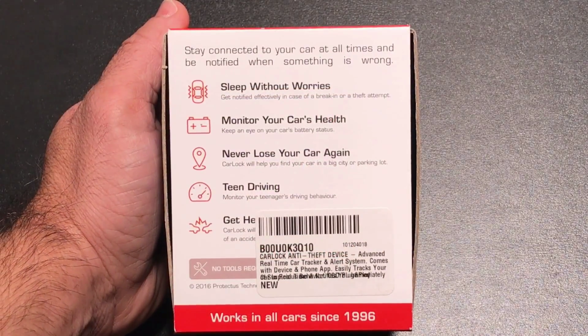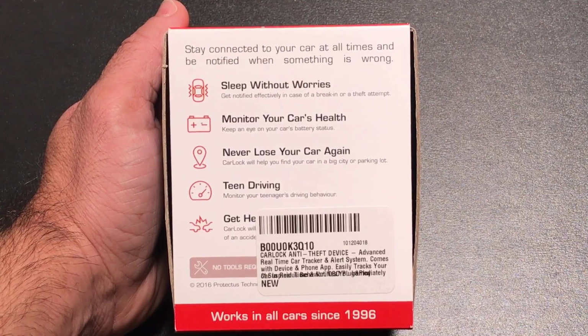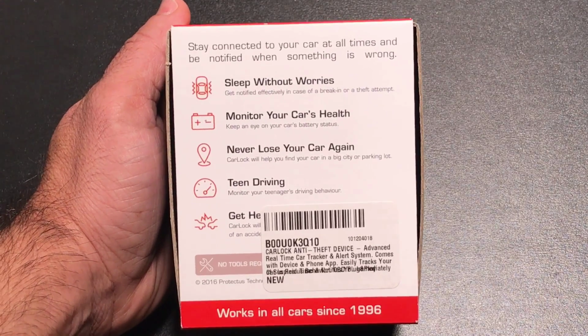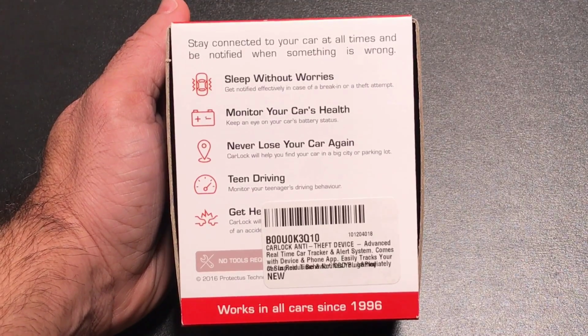So now let's look at the value proposition that we see here. Really, it's about sleeping without worry, monitoring your car's health. So, hey, would you like to wake up in the morning and find that your car battery is dead? Or would you like a system to tell you that that took place or that it's about to happen?